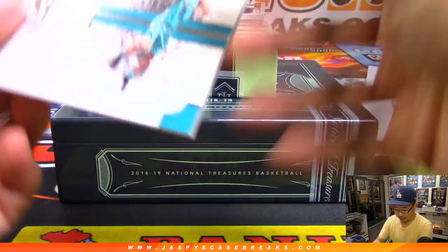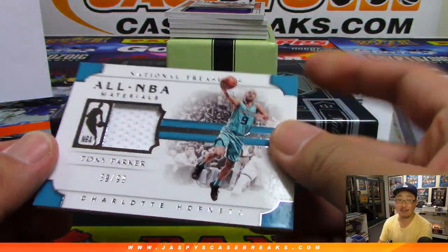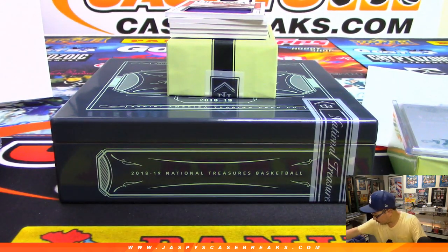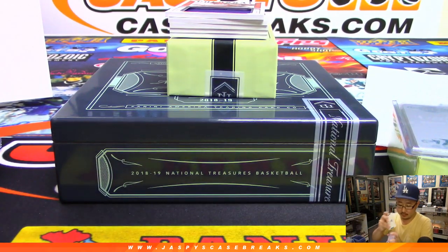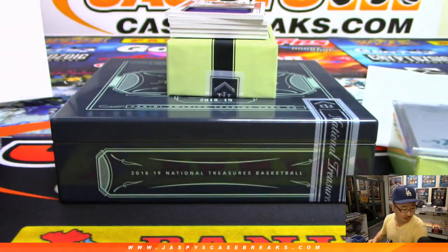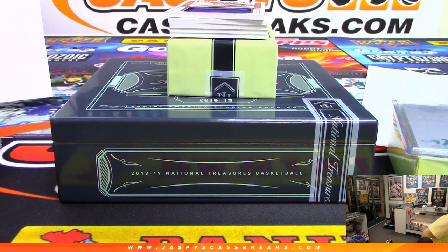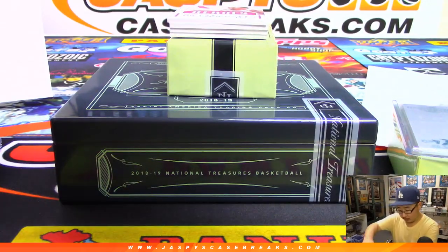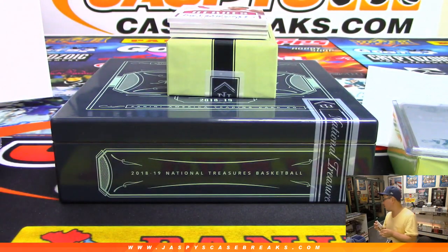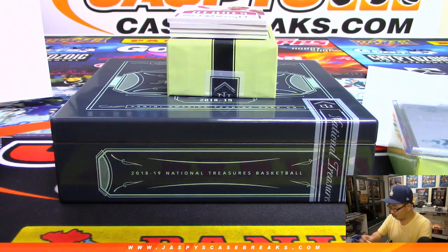We got all NBA materials. Tony Parker, 39 out of 99 for Arthur and the Charlotte Hornets. Game worn material, Arthur. We've got for the Suns, 48 out of 99. I'm sorry, Miss Jackson. Ooh, I am for real. 48, Derek Williams has number 8 in that Suns random number block.